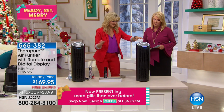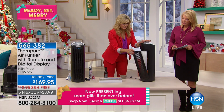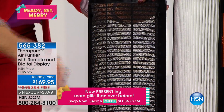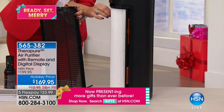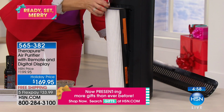It sure is. As a matter of fact, let's just take it apart and show you. So I'm going to turn it off here. And so now you have this first level of filtration. This is your pre-filter. This is going to catch some of the larger pieces, hair, lint. Now, this is the magic, because the filter that is built right in is doing all of the work for you.